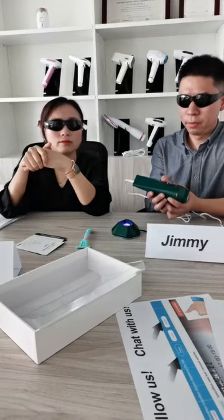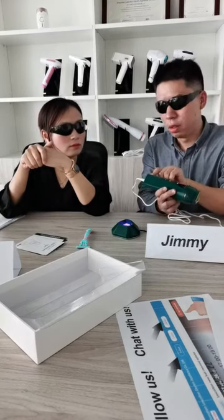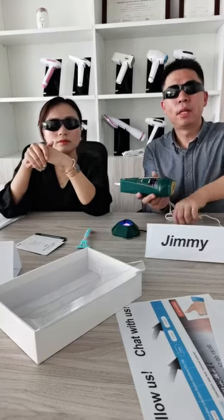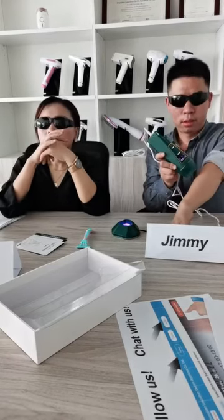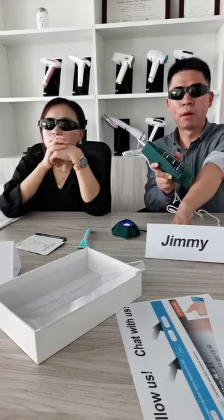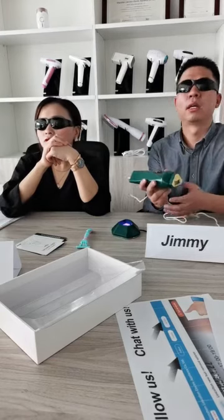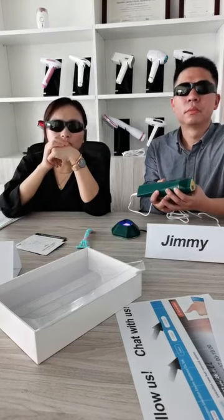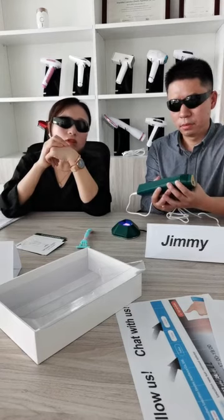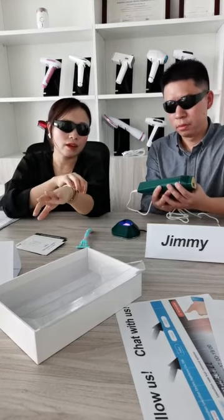Long press the flash button, and you can see the blinking indicator light. Right now it's automatic. Put it in close contact with your skin, vertically, and long press on the button, and it flashes automatically. For one area, not over 3 times. Then move to another area, and it will work automatically. So it's very convenient for removing hair on big areas.